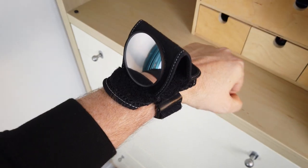This is a wrist-mounted mirror. So this one is Velcro again, but this one, you pop it on your wrist like that, tighten it up, and then it just opens up, and you've got a little mirror on your wrist.